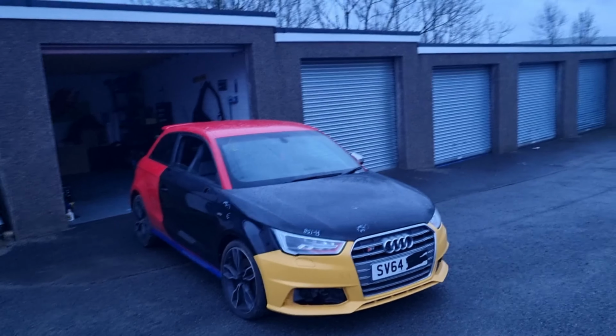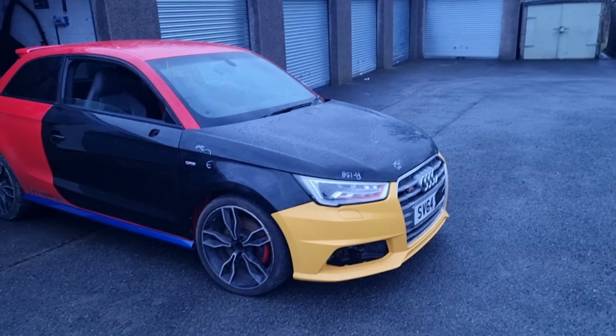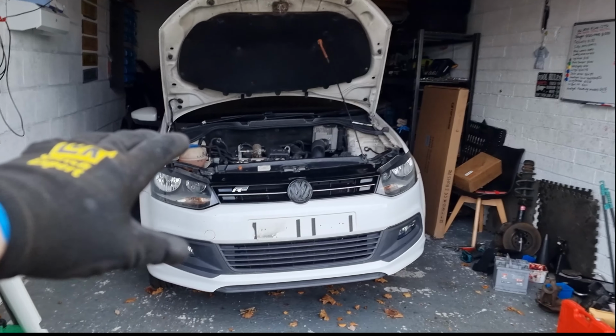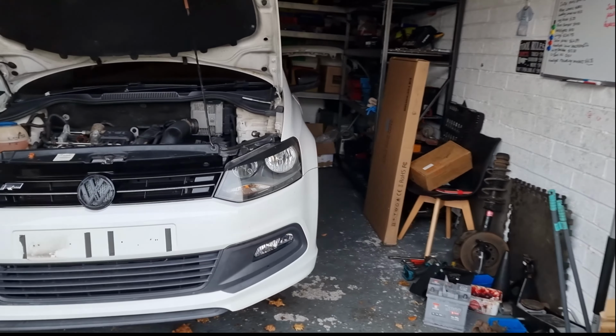You can't really move forward until you start selling cars. So I've invested a lot of time, effort and money into this car, and I still have it. So it needs to go. If that went, I could focus a lot of time and effort into this car, and it'd probably motivate me to get it finished. But at the moment, I just don't feel like doing it.